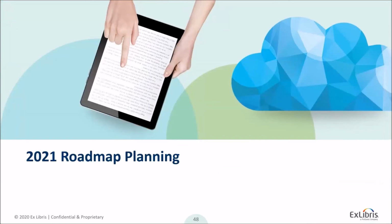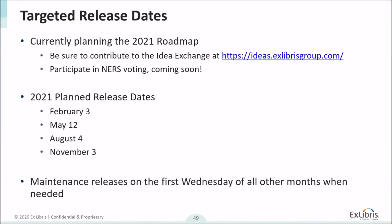Next, I want to talk a little bit about the 2021 roadmap and the planning we're doing right now. Hard to believe that 2020 is almost over and we're already starting to look at 2021 and what we have in our future. A few things that I want to note is that, as I mentioned, we're planning that right now.